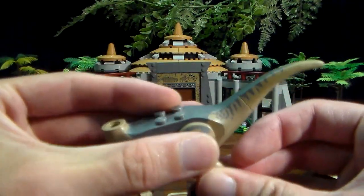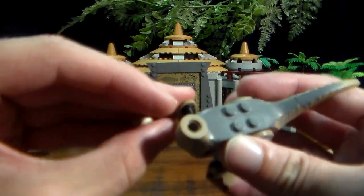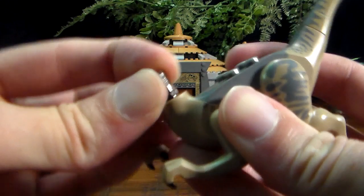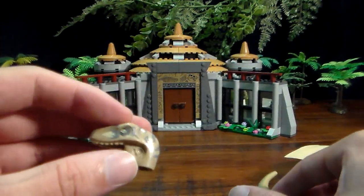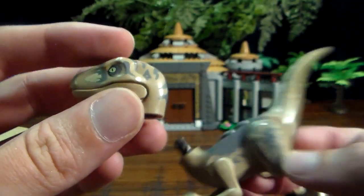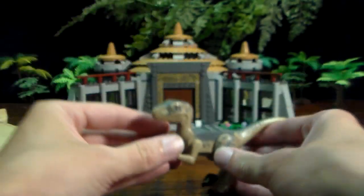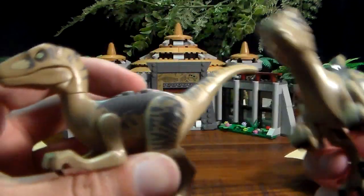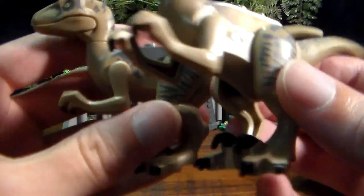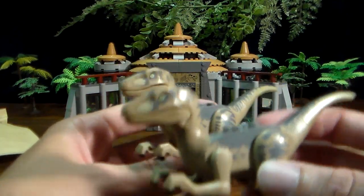So we've already pretty much reviewed this same Raptor, but I'll bring the other one from the other set in here to have them both stand side by side so we can see if there are any differences. I don't think there is. I think they're going to both be exactly the same. So this Raptor is from the Visitor Center, and this one is from the Velociraptor Escape, and they both look identical. So you're getting the same minifigure, but that's not necessarily a bad thing because we technically need 3 Raptors.